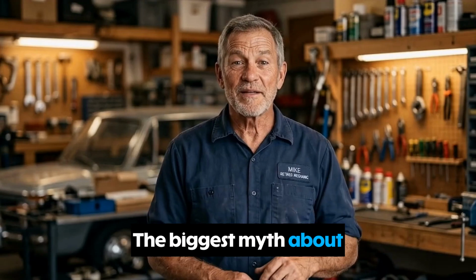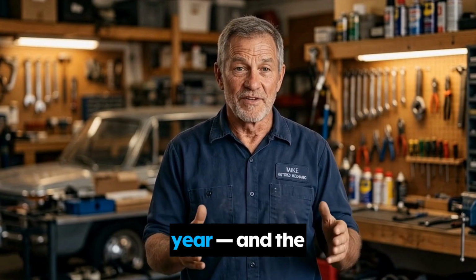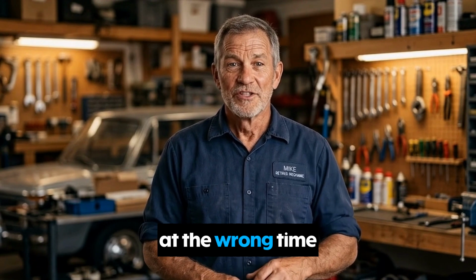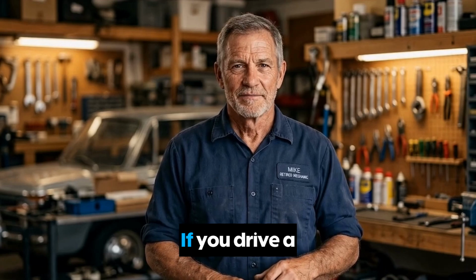The biggest myth about high-mileage oil is one that has been selling millions of extra bottles of special formula every year. And the guys who fall for it end up either spending money they didn't need to spend, or worse, making a switch at the wrong time that disrupts the internal condition of an engine that was actually doing fine.